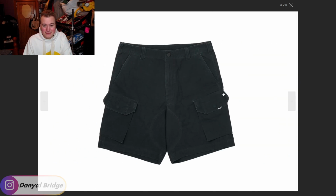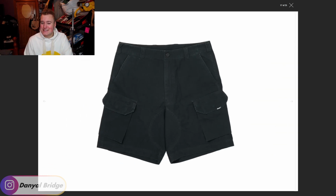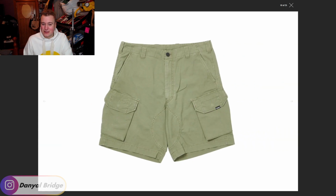But I mean, I think it does look a lot better when it's a single color like this, because then the center panel here where the crotch area is doesn't stand out too much. But yeah, this piece is definitely not for me this week. A very odd item for Palace to release at all, really. But that is item number 6, guys. Only 3 more items left this week. Let's have a look at what item number 7 is.